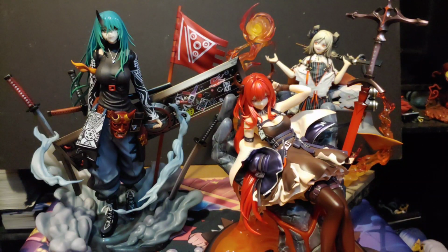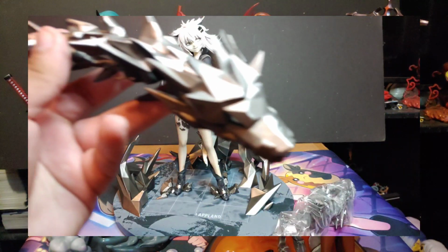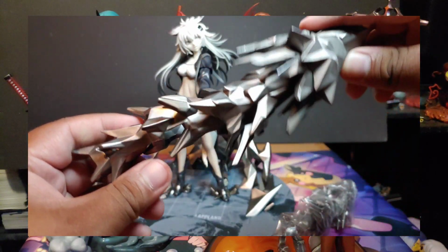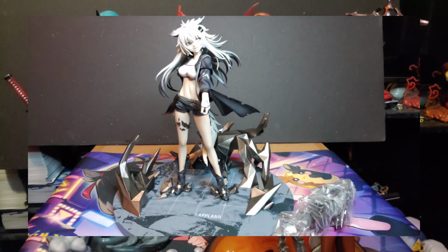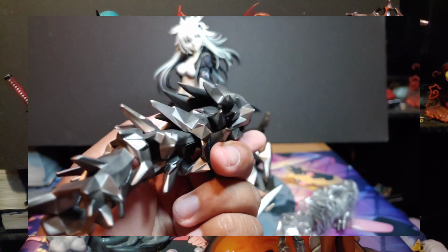I'm heavily considering just moving to Arknights, but then again, I look at my collection and think my collection's too beautiful for me to do that. But that's why you don't see Lapland here, because her base is massive. Quick review on her: the dragons, the dogs, wolves, whatever they are, I love what they did, that you could open their mouths and they move. All that was fantastic. I was not expecting that. She certainly surprised me the most out of all four of these beautiful girls.